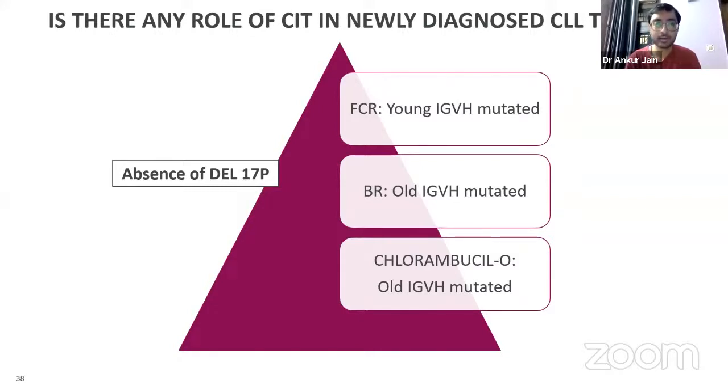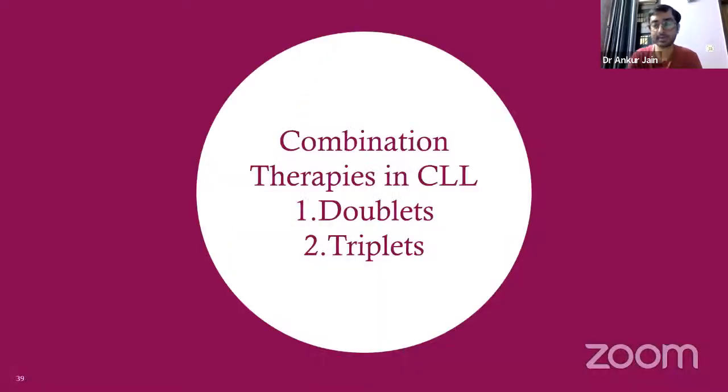So I would like to conclude: is there any role of chemoimmunotherapy in CLL today? Yes, only in 3 subgroups of patients, those who are IGHV mutated. So young patients, IGHV mutated, we could use FCR. Old patients, IGHV mutated, we could use BR. And chlorambucil obinutuzumab, again, for old patients who are IGHV mutated. Coming on, very quickly, to combination therapy in CLL from EHA.